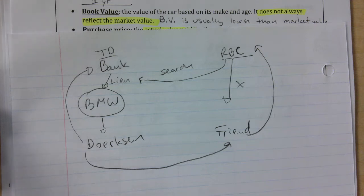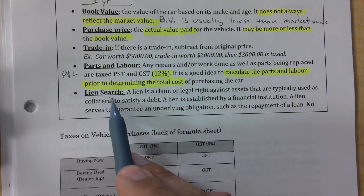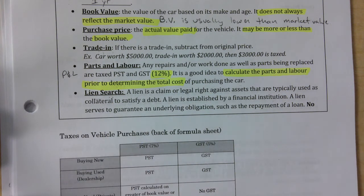There's no lien on it, right? And then your bank will go ahead and give you the money. You'll probably forget all about it by the end of today. Just remember there is such a thing as a lien, and your bank will talk to you about it. So they will tell you what to do when that happens. The only thing you need to remember is that we do talk about lien searches, and it costs money to do them. So you got to make sure that you add that to your total.